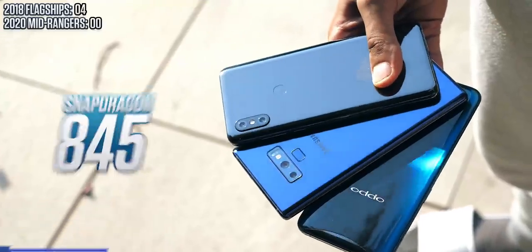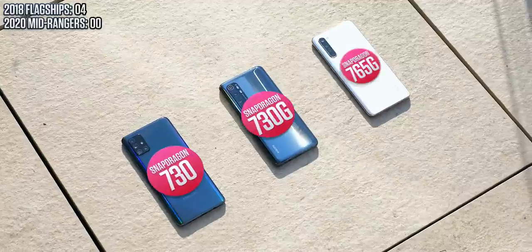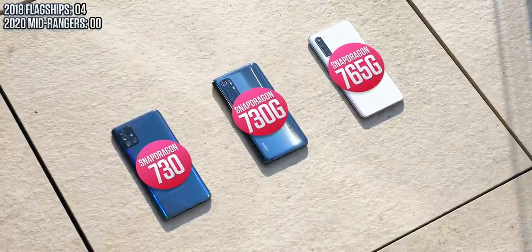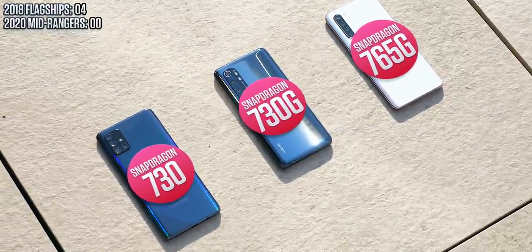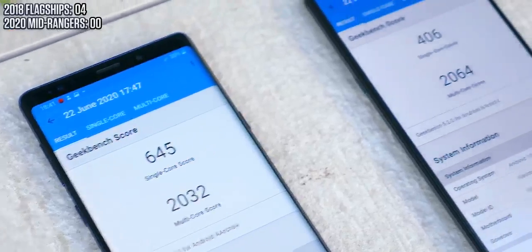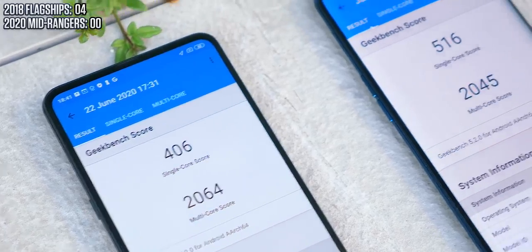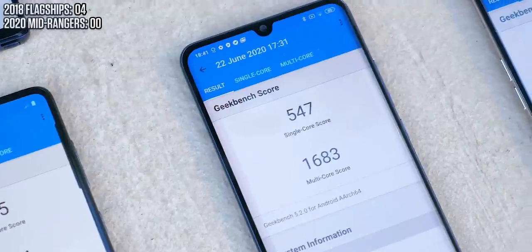These 2018 flagships are all packing top shelf Snapdragon 845 chipsets. These 2020 offerings, they're all equipped with newer, but middle of the line equivalents. And we're just not at a stage where those have quite overtaken the best that 2018 had to offer. So if you take a look at these benchmark scores, every one of these flagship phones scores higher than 2,000 points in terms of overall multi-core performance. Every one of these mid-rangers scores less.